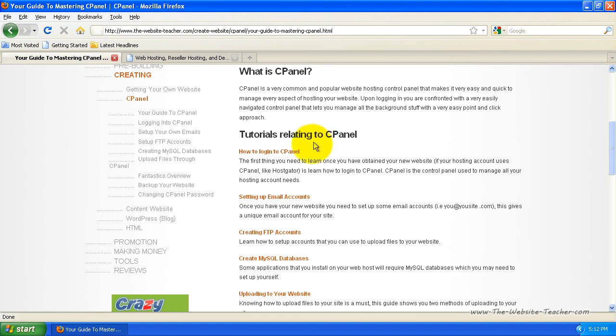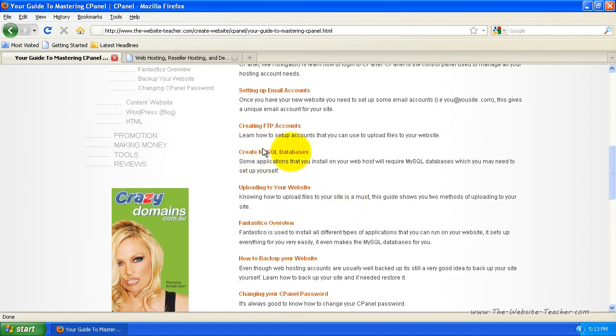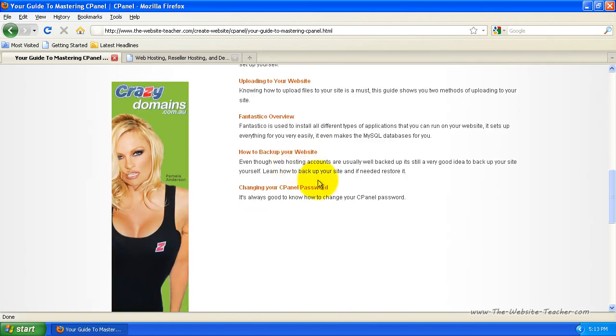And if you look here, it'll go through how to log into cPanel, how to set up your own email accounts for your website, how to create FTP accounts. Now, you don't really need to worry about that until you actually see one of my tutorials that tells you to create an FTP account, or if you know that you need an FTP account for something else. At the moment, though, you don't need to worry about it. Same with the MySQL databases, but I'll show you how to upload to your website. Just basically all the cPanel tutorials are here.